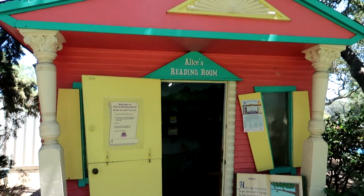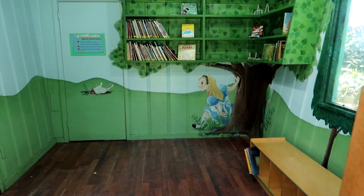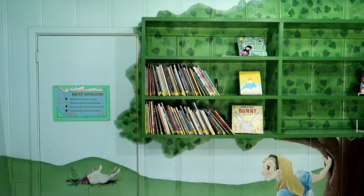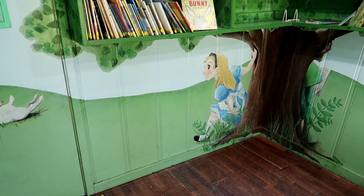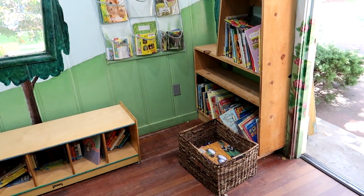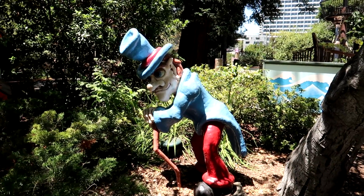Here's Alice's reading room. See the Cheshire Cat up there. I guess just a place for kids to take a second to sit down and read a book. You know, it's not all about just running around and doing physical activity. Kid could just decide to take a little break, come into this cool little room, and read a story.